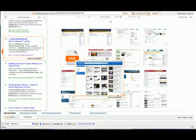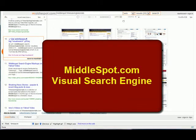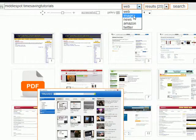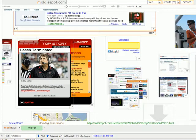Now, out of all of these, Middlespot is probably the best kept secret on the web, because Middlespot is a visual search engine, and so I can search the web, I can search images, I can search news, Amazon, Twitter, and it brings back the visual page. Then I can click over here and I can save my findings to a MASH tab.